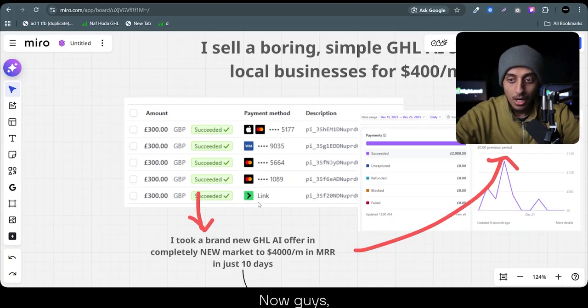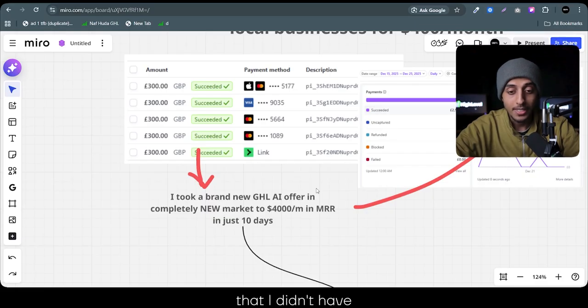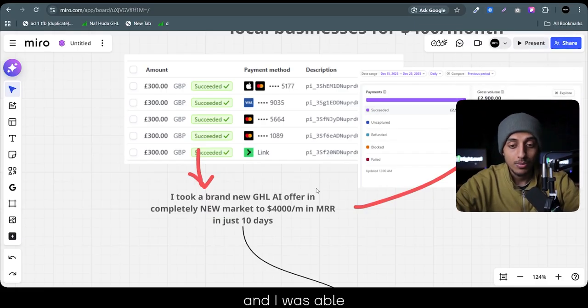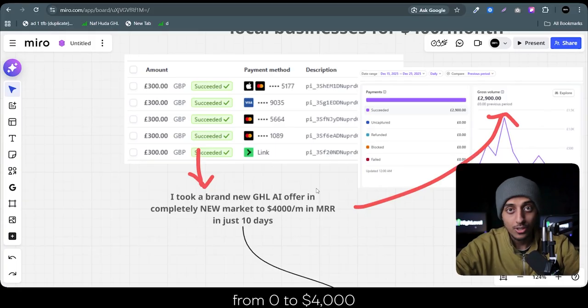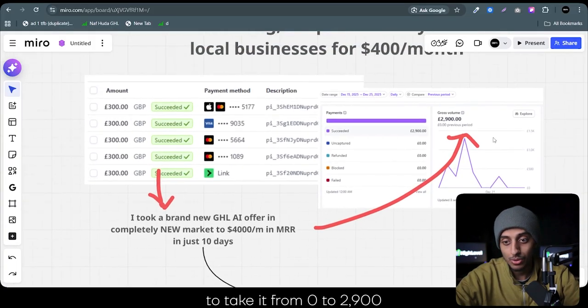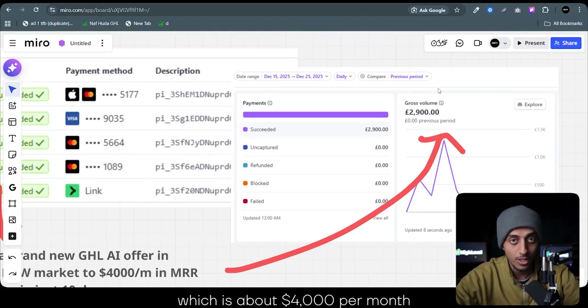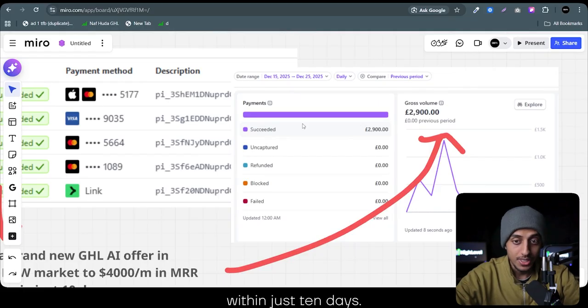All right. Now, guys, this is a completely brand new GHL AI offer that I have launched in a completely new market that I didn't have any experience in. And I was able to take this offer from $0 to $4,000 per month in MRR in just 10 days. You can see here, we have been able to take it from $0 to £2,900 per month in MRR, which is about $4,000 per month within just 10 days.